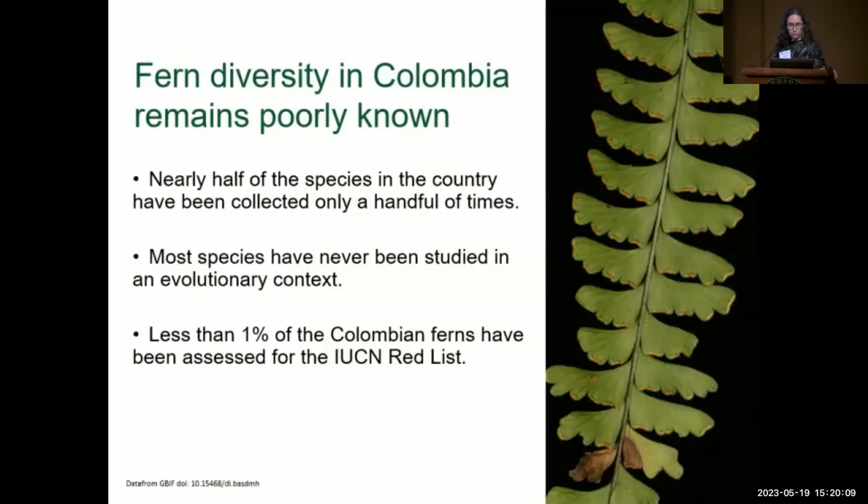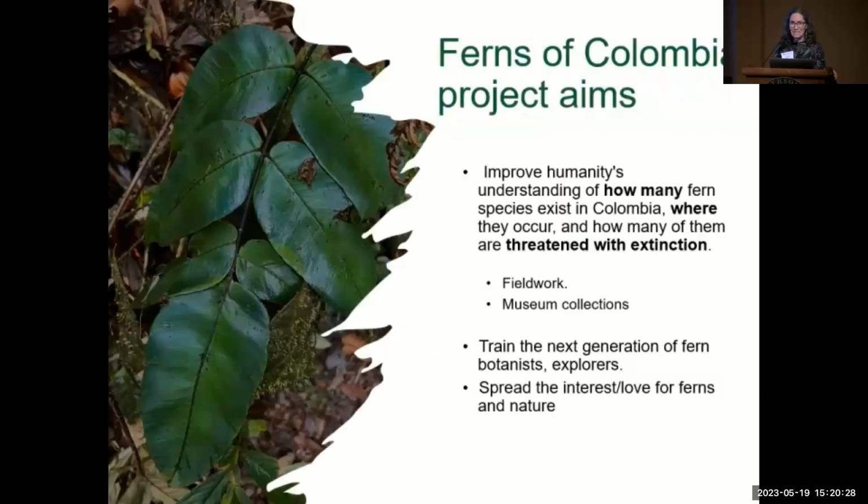Nearly half of the species in the country have been collected only a handful of times. Most species have never been studied in an evolutionary context, and less than 1% of the Colombian ferns have been assessed for the IUCN Red List. So within this framework, the Ferns of Colombia project aims to improve humanity's understanding of how many fern species exist in Colombia, where they occur, and how many of them are threatened with extinction. So we are doing a lot of field work, and we are also doing a lot of curation of herbaria, of museum collections, but we are also training the next generation of fern botanists and explorers.